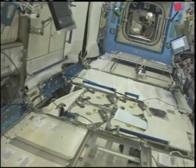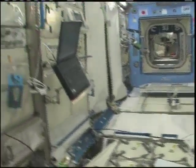Okay, so now fly with me. We're going to go to the Columbus module. Let me adjust my camera here.